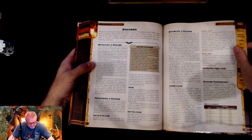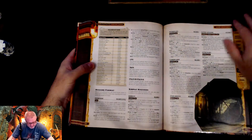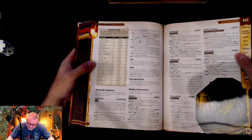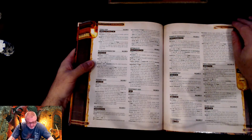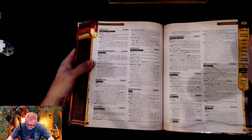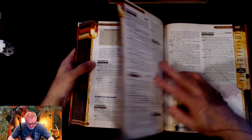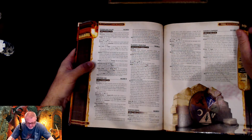Detecting a hazard. Experiencing hazards. Disabling a hazard. Hazard format, sample hazards. Sample hazards are like poison lock, a slamming door, I like that, a bottomless pit, a bloodthirsty urge. Complex hazards: a drowning pit, quicksand, dark-sided mirror.